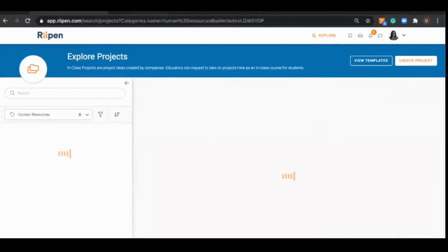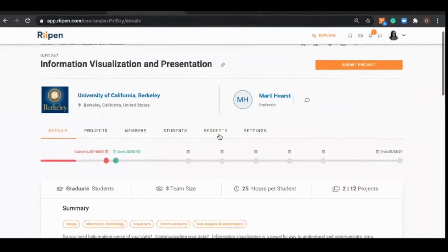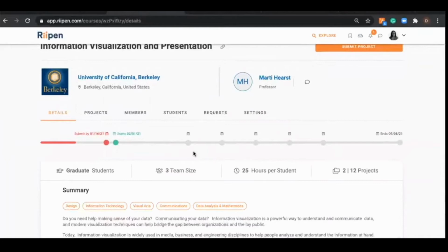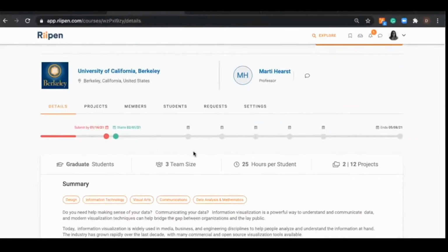So let's dive a little deeper into what a course looks like. When you join Riipen as an educator, the first thing you're going to do is create a course or an engagement. There are two types of engagements on Riipen. One is called an in-class project. The in-class project is an experience where an educator or faculty member builds a project directly into their classroom and the students do it as a project for credit.